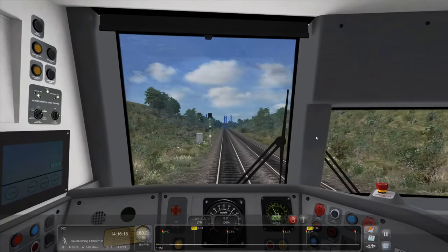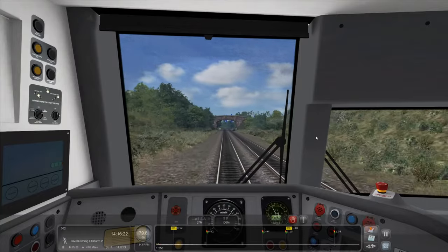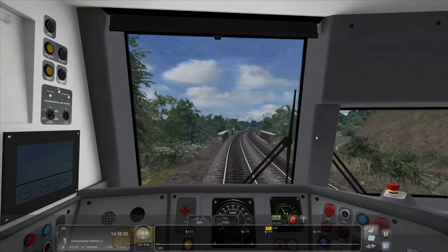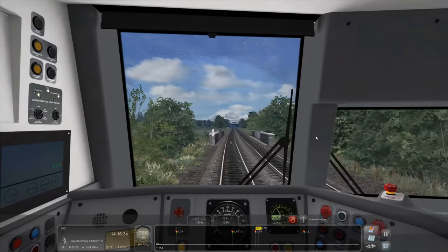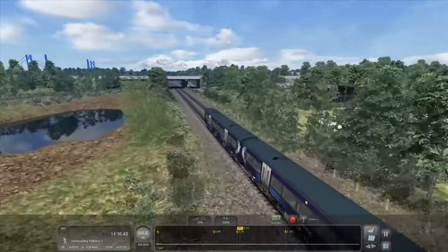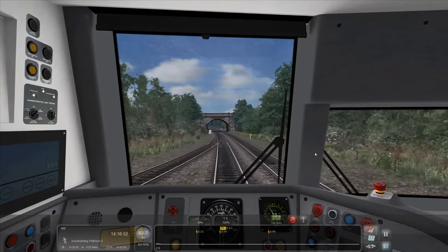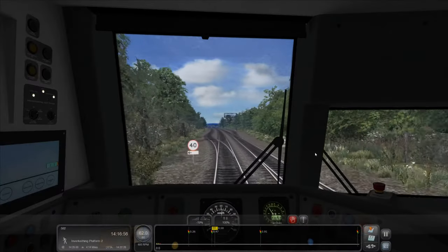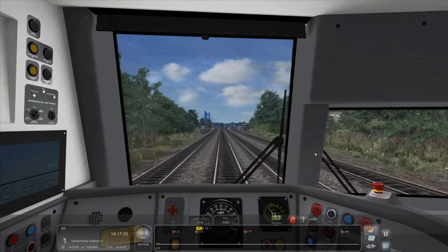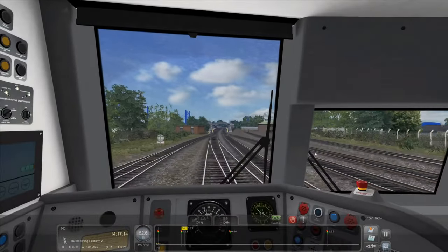Ooh. Trying to get the throttle right. I'm looking forward to this. We've got to slow down to 50, so something... I don't know... Whoa! I don't really know what we're doing. But we've got to slow down. All greens. Right, let's slow down. Okay, it's 50 across the bridge, I guess.